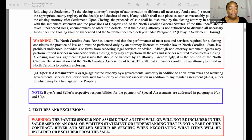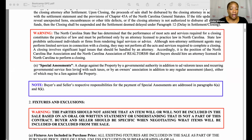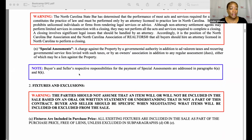1N defines special assessments. And later on, we'll see who is responsible for proposed and confirmed assessments. And we see that here in the blue note box, and it says buyers and sellers' respective responsibilities for the payment of special assessments are addressed in 6A for buyers, I believe, and 8K for sellers.